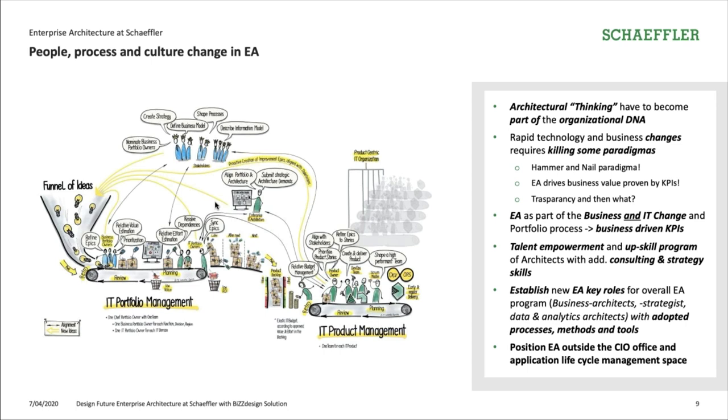Enterprise architecture is part of the business and IT change. That's why the picture illustrates that quite nicely. And we have to really discuss the business value, business outcome, and business prioritization to have the right set. Talent empowerment and upskilling programs for architecture thinking are very important. But with the talent empowerment and skill set, we also need to establish key enterprise architecture roles, especially in the business and data space. So business strategists becoming business architects, but also data architects from conceptual up to the lower level, need to be established and collaborate toward a unique enterprise architecture.